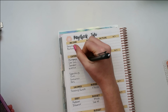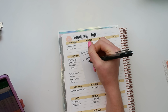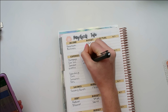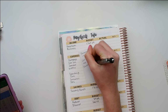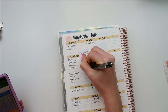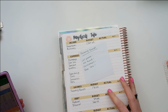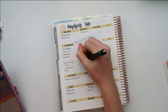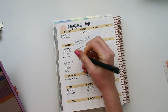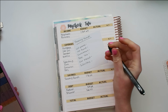So we have cell phone. I am putting money in a sinking fund for a new cell phone now. I have my vet fund, which is very low after taking the dog to the vet. Christmas, property tax, and this is on my car. People all the time are like, why is your property tax so low? Our property tax on our house is pretty high, but we pay that through our escrow, so I don't have to worry about that. And then car maintenance, and then gifts and miscellaneous. Those are all my sinking funds.